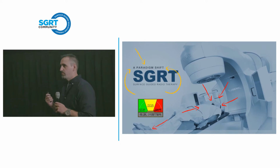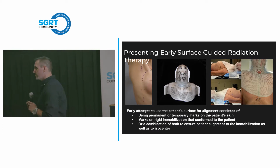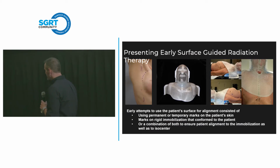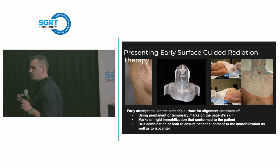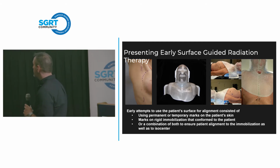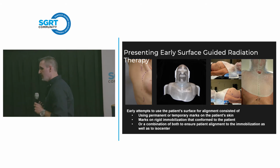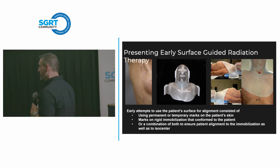Everybody is probably familiar with one of these types of things. We use surface tattoos in many of our clinics. I'm not being too controversial in saying that we're probably all using some sort of temporary or permanent skin marks. We use marks on immobilization devices that we feel are conforming to the patient anatomy. We also do combinations of those things.